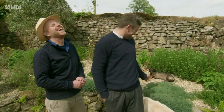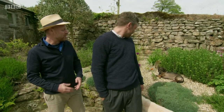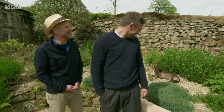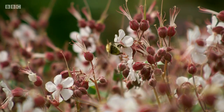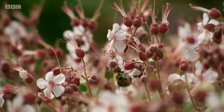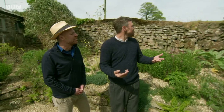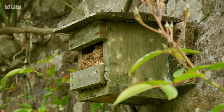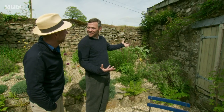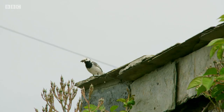But I know this one is a dachshund. Likes the heat, likes full sun. Herbaceous perennial, I believe. What I love about being in gardens is not just the plants and the colours, but also all the nature that comes with it. So my dad makes a lot of bird boxes. That was meant to be for a wagtail, but it's become a bumblebee's nest, which I love. You can see bees going in and out, and then there's a wagtail that comes.